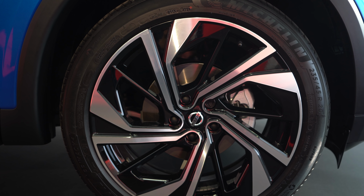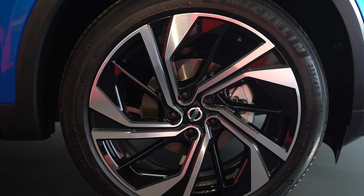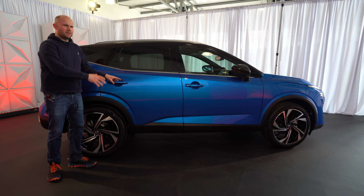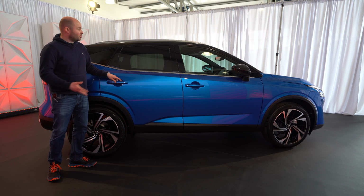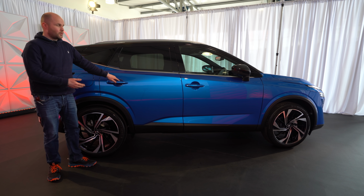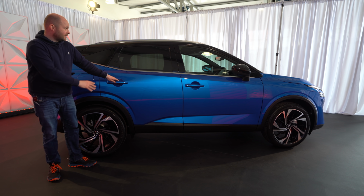This version of the car is sitting on 20-inch alloy wheels. They go from 17 up. On certain models you'll get 19s as standard, but 20s, they look lovely, but I just don't know if crossovers need 20-inch alloy wheels. Nissan are not the only ones guilty of it.